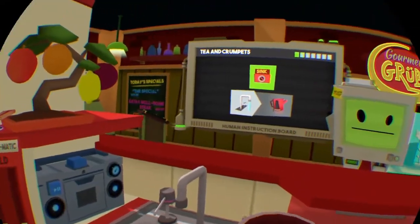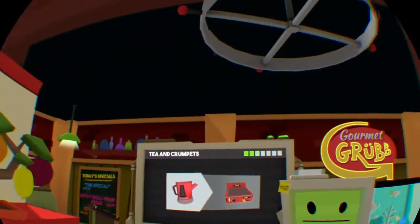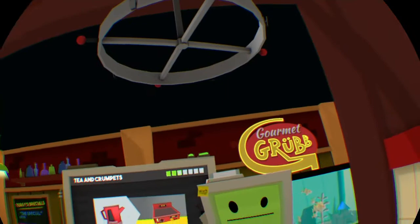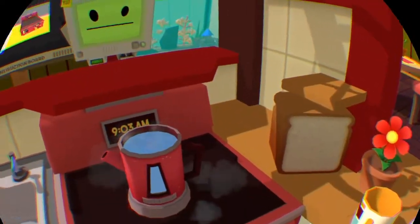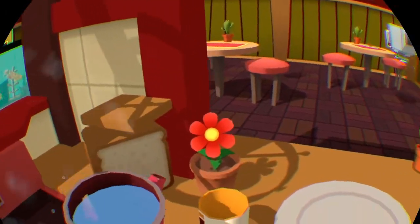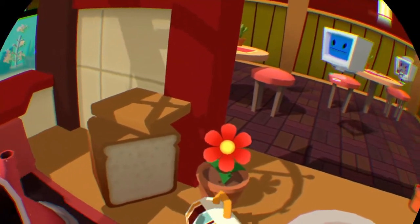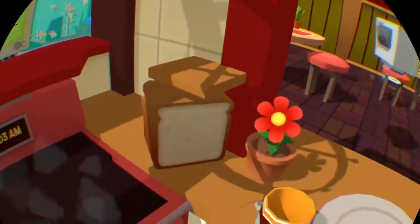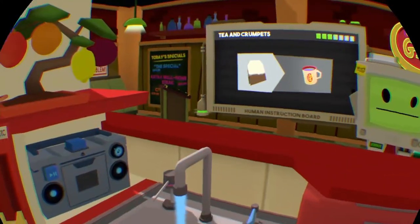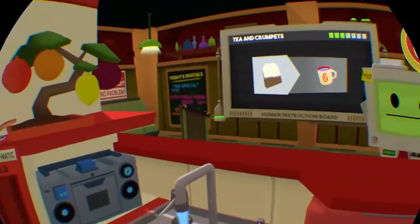So right now I am being a chef and I am currently putting some water in a kettle and then putting it on the grill and heating it up to make some tea. Like most beverages, tea is best optimized for consumption by being placed in a cup. Oh yeah, I'm gonna have to cook some crumpets with this as well, because this guy is really fancy. Need to fill it back up, because I just messed the first bit up.